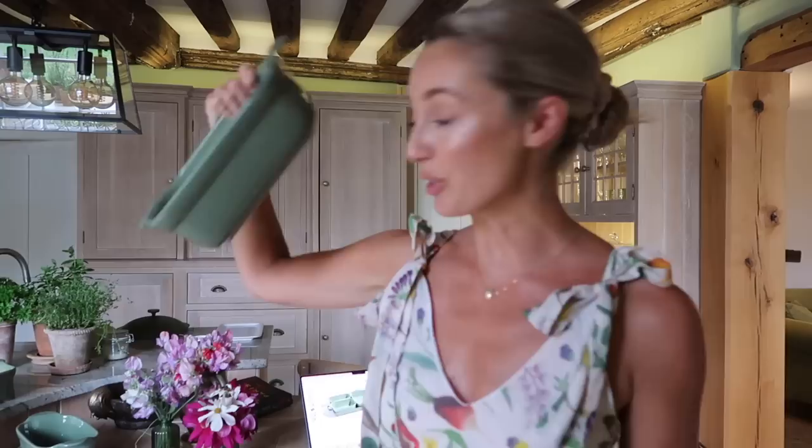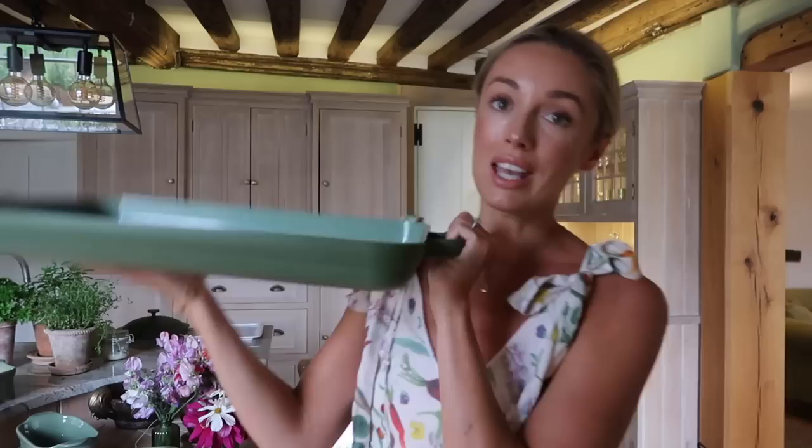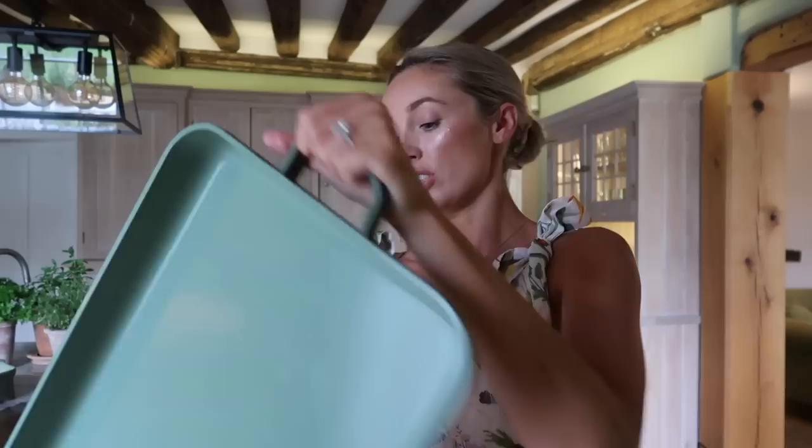But you can also use this on the stove top. So I could pop this on top of the Aga. You can use it as a grill pan. So many uses. I did baked courgettes the other day with rice inside. So you can just pop your courgettes on here and stick them in the oven. So yeah, just loads and loads of different uses. And this doesn't weigh too much either. And it matches perfectly with the green theme of the kitchen.